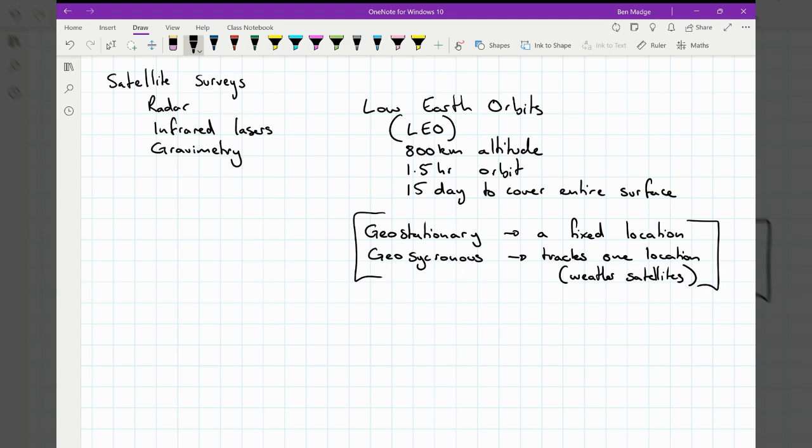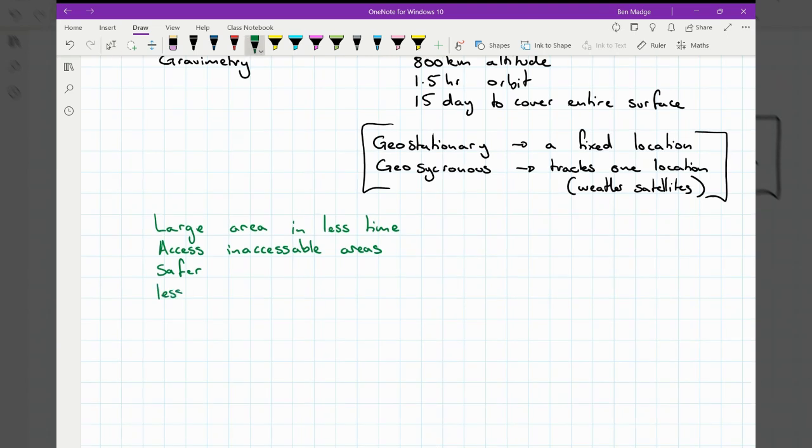So what is the benefit of a satellite? Well, there's quite a few. You've got things like they cover a really large area. Let's change color. Let's do it green. They cover a large area in less time. So 15 days to cover the entire planet. They can access inaccessible areas, really important things like Antarctica. It's technically safer because we're not sending people out to these places to go look for stuff. It's less labor intensive.